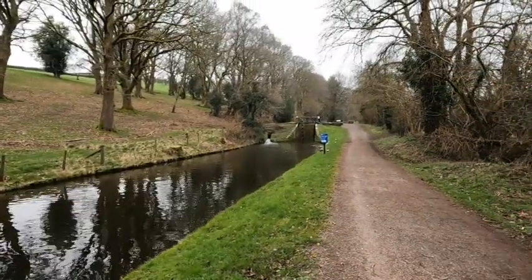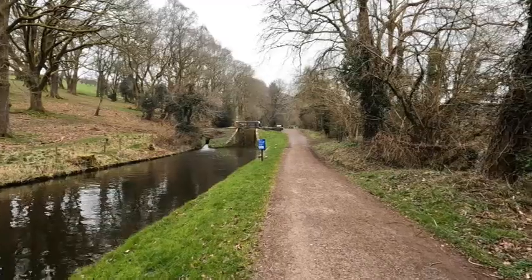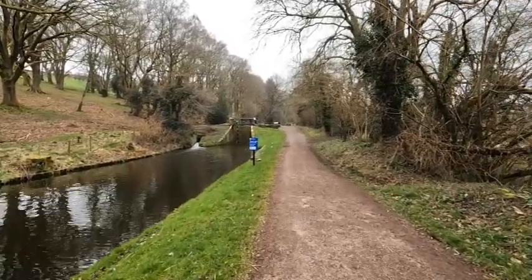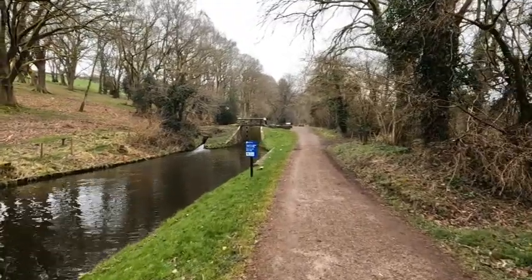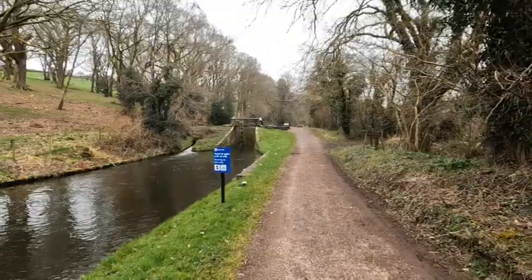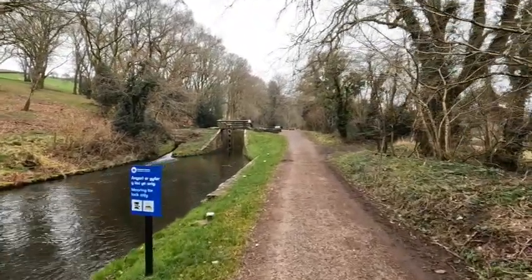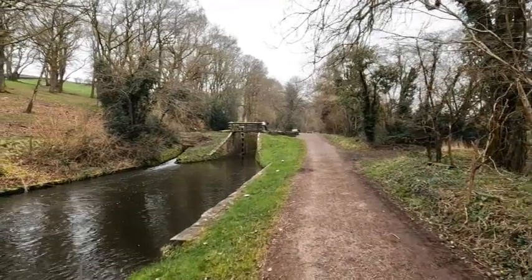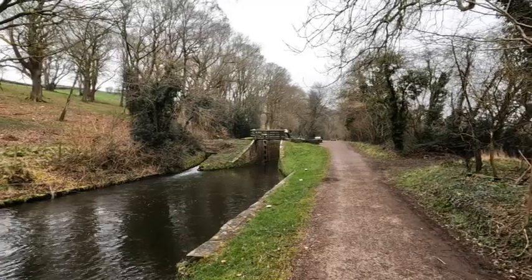So here we are at the bottom of the flight of 3 locks that completes the Llangynidr locks. This is the bottommost of the 3. I was just chatting to somebody walking their dog, and they said they thought there was a woodpecker up in the trees here. So you never know, with a bit of luck might catch a glimpse. I'll have to keep my eyes peeled.